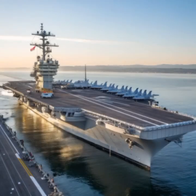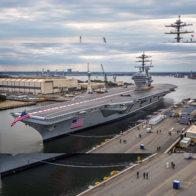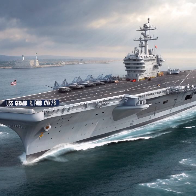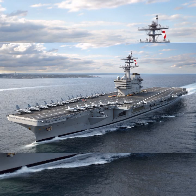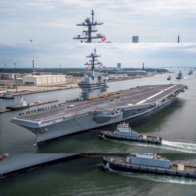The Ford class introduces a completely redesigned island structure, positioned further aft and slightly outboard compared to earlier carriers. This repositioning improves flight deck efficiency, allowing for more aircraft parking and smoother movement of aircraft during flight operations. The island itself features advanced radar and communications arrays, including the dual-band radar system, which combines X-band and S-band radar capabilities to provide both air search and missile defense functions. This integrated radar system reduces the number of separate radar antennas needed, lowering maintenance complexity and improving overall situational awareness.